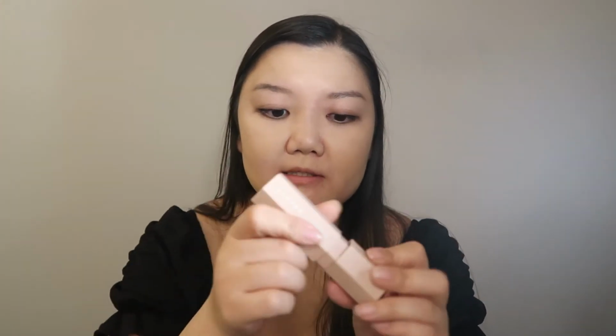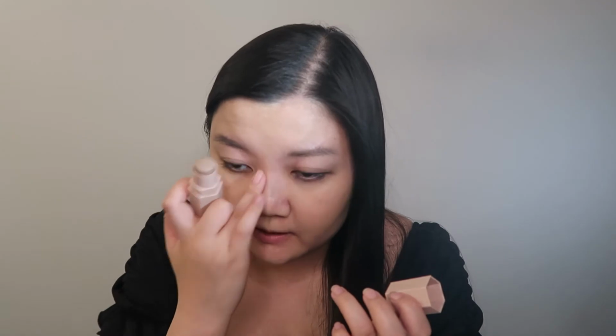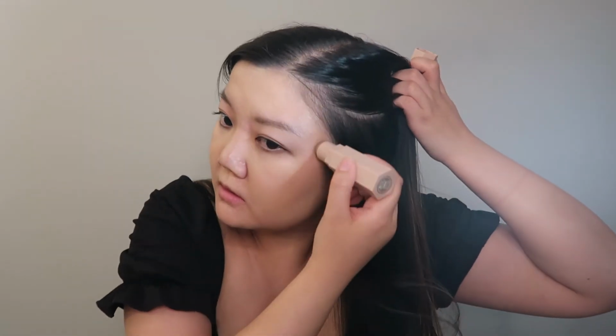Next, I'm going to contour my face a little bit. So I'm gonna use this Fenty Match Stix in the shade Amber, and I'm gonna try to contour my nose just a tiny bit. I just draw two little lines, and I actually just use my fingers and kind of blend it in. I'm not super precise with it.